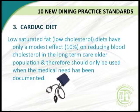The third standard deals with a cardiac diet. Low saturated fat or low cholesterol diets have only a modest effect, that's 10%, on reducing blood cholesterol in the long-term care elder population, and therefore should only be used when the medical need has been documented.